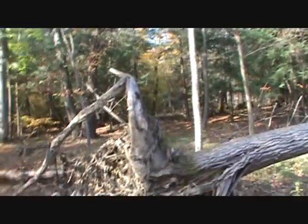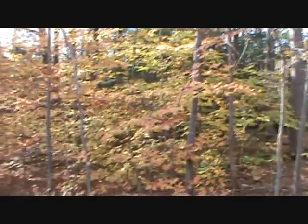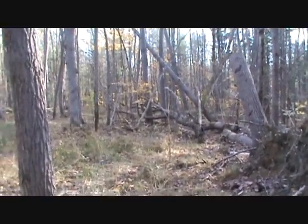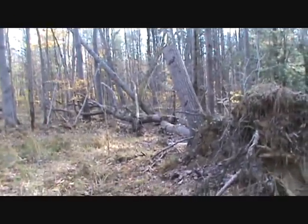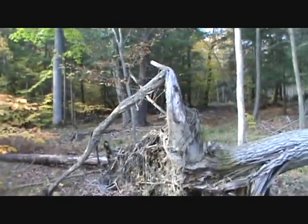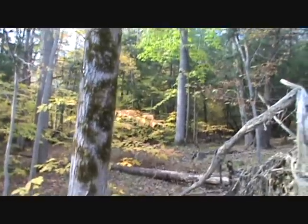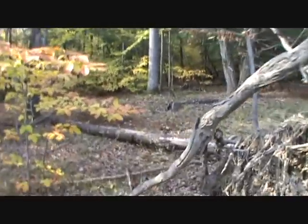Okay, so what we're doing is we're just bushwhacking our way with a compass and a map. This is the kind of terrain we're in right now. And it looks like a lot of trees have blown over, fallen over, but there's places where they were cut off, like that one right there was cut off. So, this is just the kind of terrain. So, we're gonna go up through here and we'll let you come along for a little while. Careful, Tom.